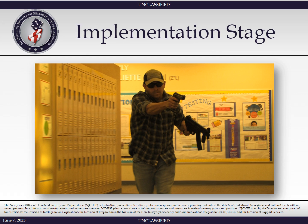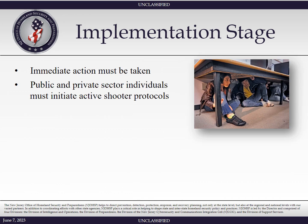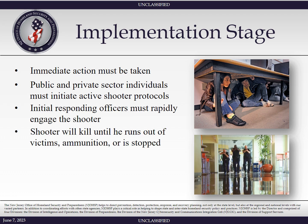When the shooting starts, we enter the fifth and final stage, the implementation stage. When the shooter opens fire, immediate action must be taken. Public and private sector individuals must initiate their active shooter protocols. Initial responding officers must rapidly engage the shooter to stop the threat. The shooter is committed and will continue to kill until running out of victims, ammunition, or is stopped by a law enforcement officer or civilian.